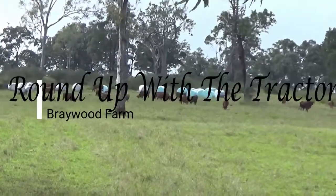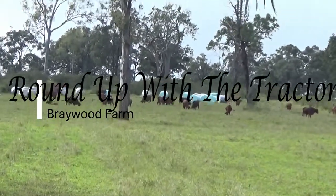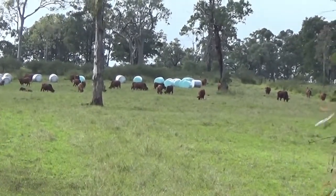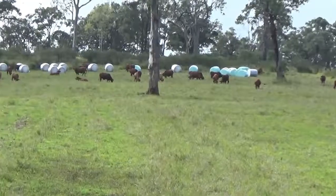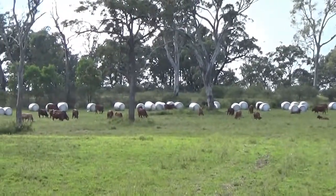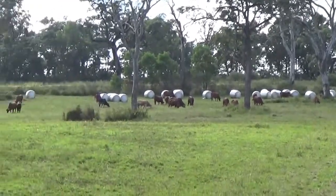We've come over this morning to cut some logs to make some posts out of for a bloke. And the bloody cows have got into the hay paddock. I don't know how, maybe they've knocked a gate down, I'm not sure what's going on.